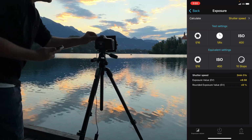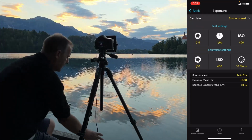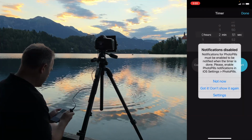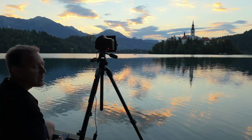So let's switch that to bulb. Make sure I've got my aperture on. Set my timer, and away we go for a 2 minute 51 second exposure. Would you believe?